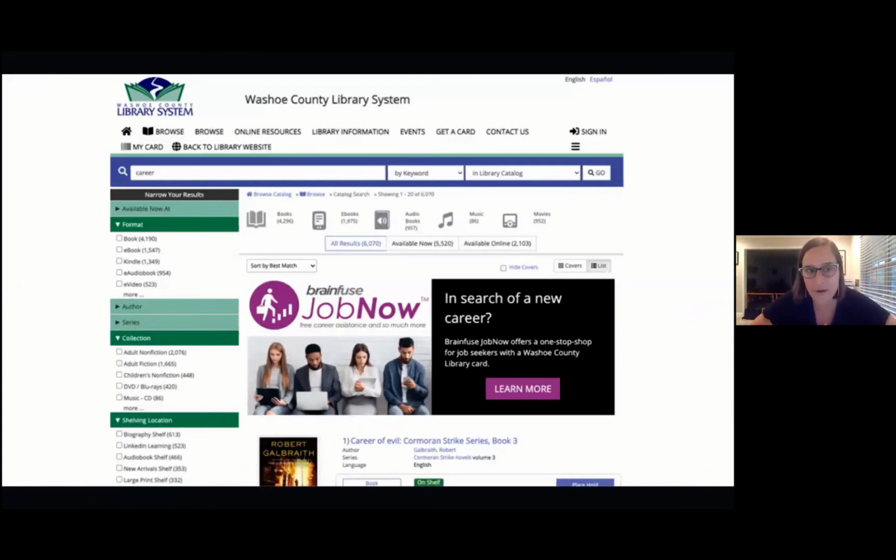You'll notice how a simple search for career in Aspen Discovery brings back a placard. A placard is a way to highlight access to a particular database or subscription that you have in your library. You can beautifully customize it to highlight what that database offers. So in this case, we can see that Brainfuse offers a one-stop shop for job seekers with a Washoe County library card. So what better way to advertise that database than by a simple search?